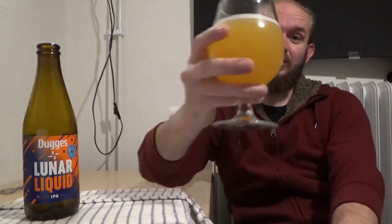So this one is the Lunar Liquid, a New England hazy IPA, whatever you want to call it. It's 7.5% ABV from Dugges Bryggeri in Gothenburg here in Sweden, or Landvetter to be precise, and North Brewing, who come from Leeds in Yorkshire in England. Let's get stuck into this one. Sláinte, skål.